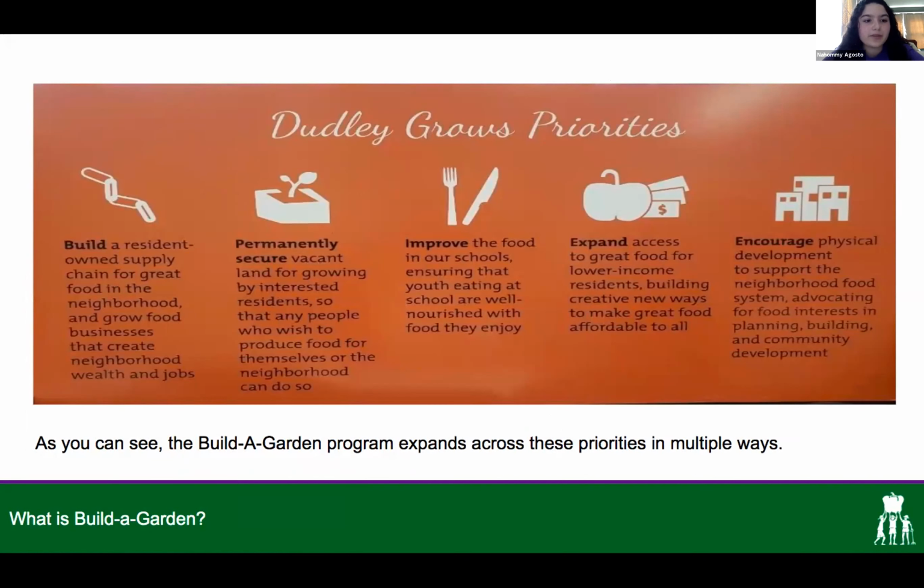The first one is build a resident-owned supply chain for great food in the neighborhood and grow food businesses that create neighborhood wealth and jobs. Number two is permanently secure vacant land for growing by interested residents so that any people who wish to produce food for themselves or the neighborhood can do so. Number three is improve the food in our schools, ensuring that youth eating at school are well nourished with food they enjoy. Number four is expand access to great food for lower income residents, building creative new ways to make great food affordable to all.